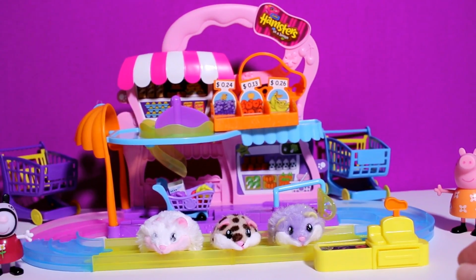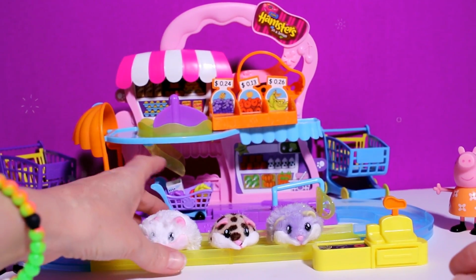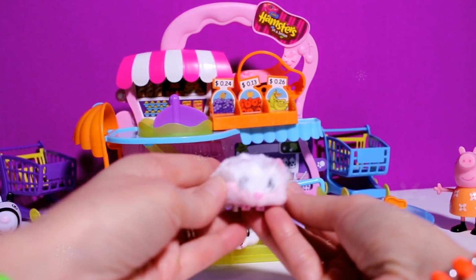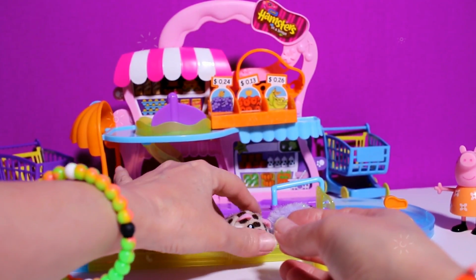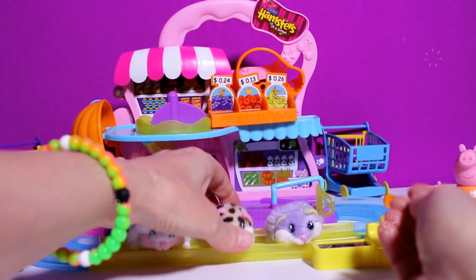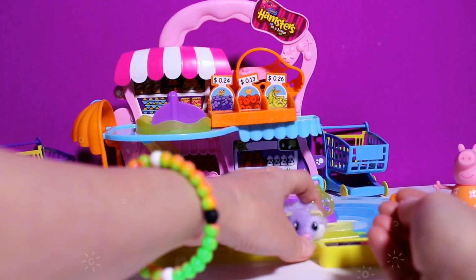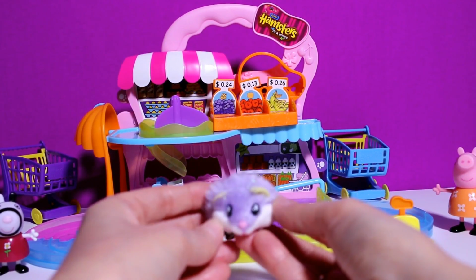And who are the hamsters that are joining us today? It's Snowflake. Hi, boys and girls. And Peanut. Hi, boys and girls. And Periwinkle. Hi, boys and girls. I hope you'll have fun with us.